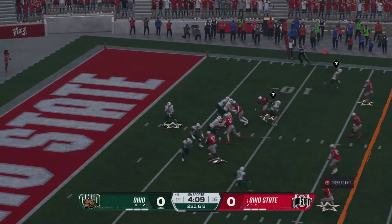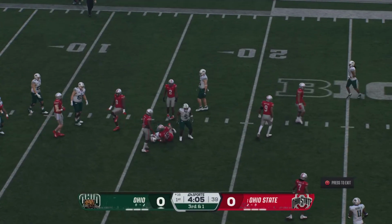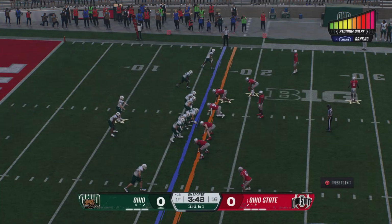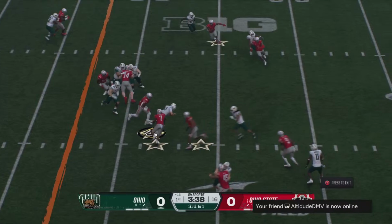Yeah, and it's just an elite group in the back end. Multiple guys that win their individual matchups, which makes it hard to run offense. And this is a group that, yes, they tackle well, they see the football well, they break on it well. You better worry about the ground game. You better get some kind of deception going against this secondary.